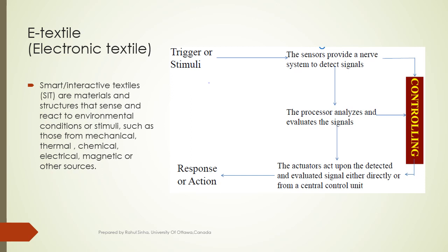On occurrence of a trigger or stimulus, the sensor provides a nerve system to detect signals. It sends the signal to both the processor and the control unit, and the processor analyzes and evaluates the signal and sends the output to the central control unit as well as the actuator. The actuator then acts upon the detected and evaluated signal, either directly or from the central control unit, and according to that, actions are taken.